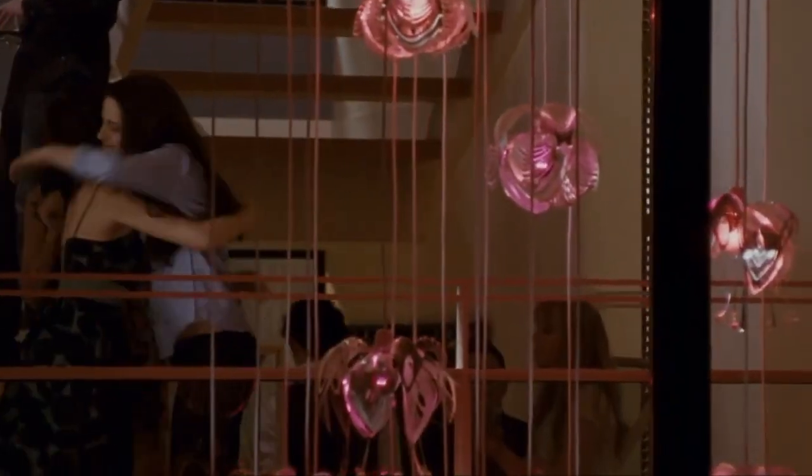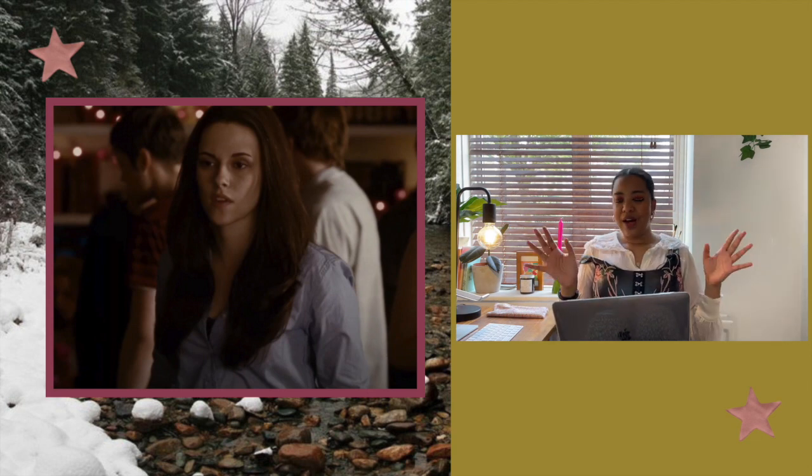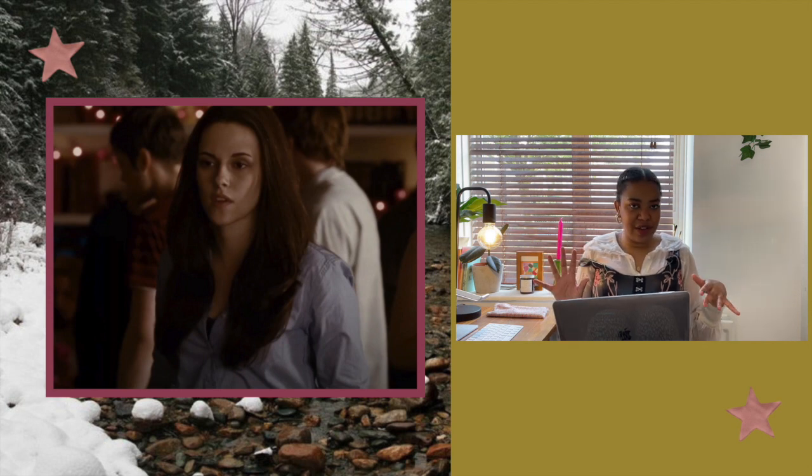I think we're at the party scene now. Yeah. I'll be forever mad that this is what Bella chose to wear for her graduation party. I know she's preoccupied, like people are trying to kill her, and I know that she is not like other girls, but why is she dressed like she's chaperoning the party? It's awful. I'm quite far into this film and it's really disappointing.